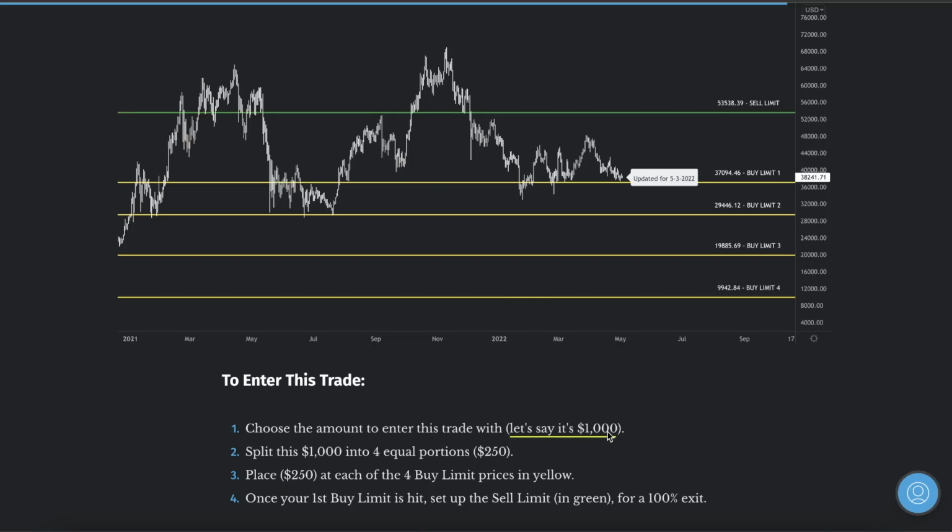Look at this. $1,000 split into 4 equal portions. Now, $250, which is a fourth of $1,000, is going to be placed at each buy limit. You guys can see it very clear right here. We made this very clear. Buy limit 1, buy limit 2, buy limit 3, and buy limit 4. Okay? 25% each of those buy limits.